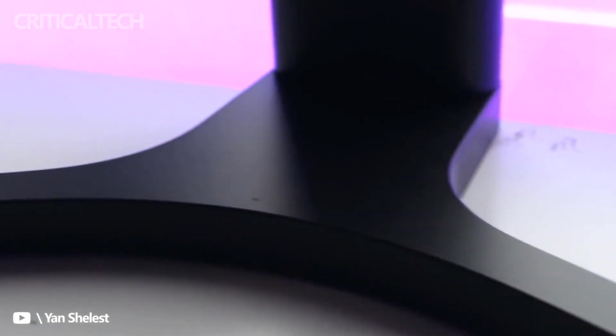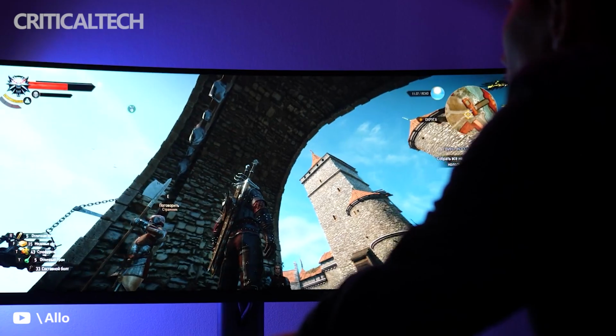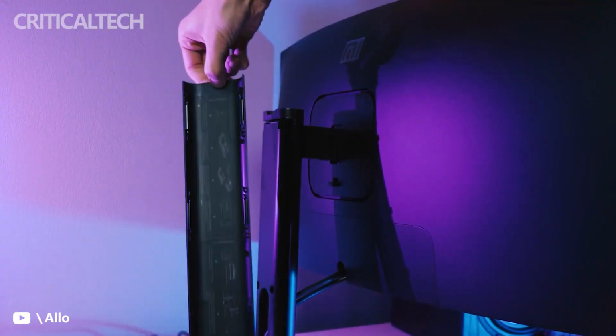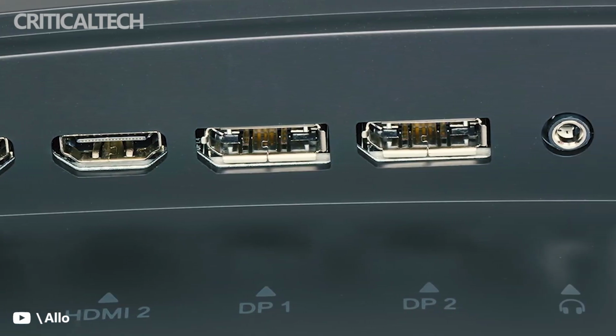In terms of design, the monitor has narrow bezels on the three sides top, left, and right, but the bottom chin is a bit thicker. It also has a bracket which can be helpful for cable management. As for the ports, the monitor has two HDMI ports and a DP interface.